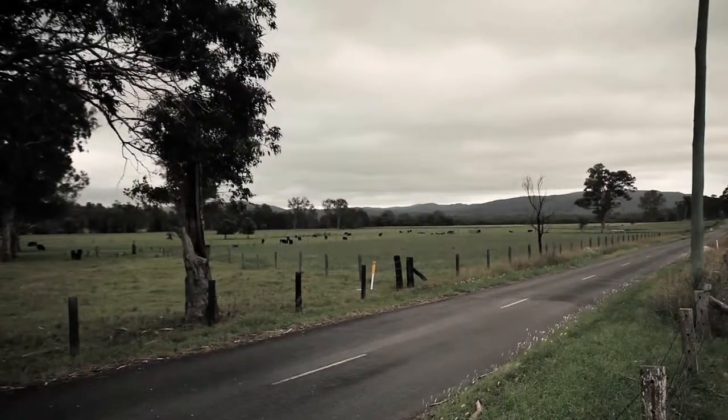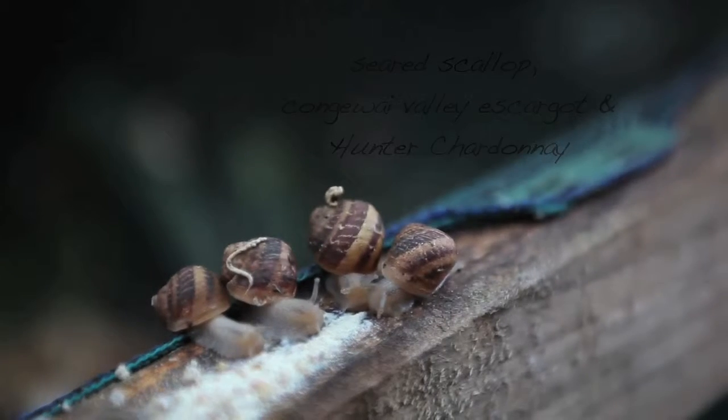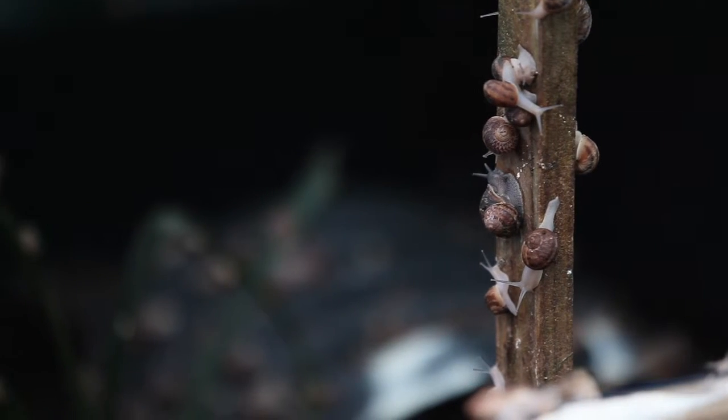We're here in the gorgeous Congewai Valley in the Hunter to speak with Helen and Rob Dybor about Snails Bon Appetit and their beautiful snail farm here. Everyone talks about Hunter and seafood and Semillon. Why not talk about snails and Chardonnay? I think it's a pretty interesting flavour combination. So we'll go inside, have a chat with Helen and Rob and see exactly why they chose to farm snails in the Hunter.